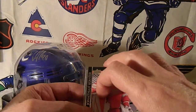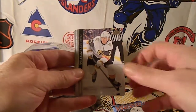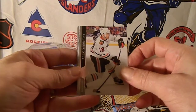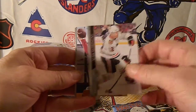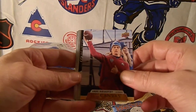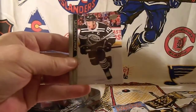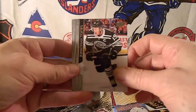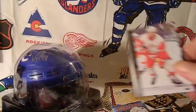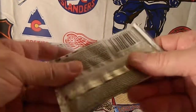We got a canvas in this one. Jonathan Bernier, William Karlsson, Alex DeBrincat, a canvas of Andrei Burakovsky, Colin Miller, Jonathan Toews, Artemi Panarin, and Justin Abdelkader. Hopefully we get two Young Guns out of here, but it's not looking promising.